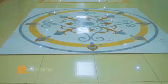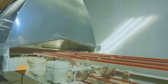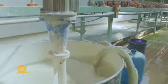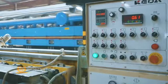This initial and yet highly important part of the manufacturing process determines the purity of Marco Polo's colors. The perfect color composition is achieved with measuring and mixing material by electronic and computerized equipment, ensuring a perfect blend each time.